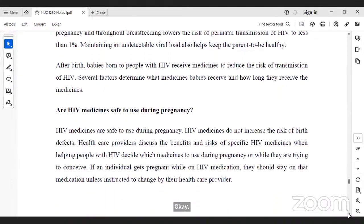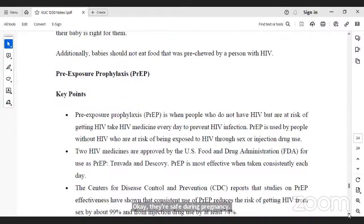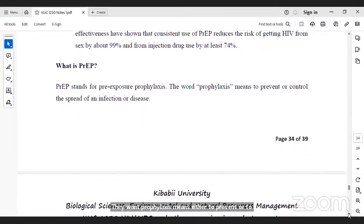So, someone will argue, are HIV medicines safe during pregnancy? Yes, they are safe. Okay. They are safe during pregnancy. The pre-exposure is when you are anticipating exposure. So pre-exposure prophylaxis, inaitwa PrEP, is when people who do not have HIV but are at risk of getting that virus take medicine to prevent the infection. Okay. So you are at risk, you take the medicine to prevent. The word prophylaxis means either to prevent or to control the spread of an infection. Okay.